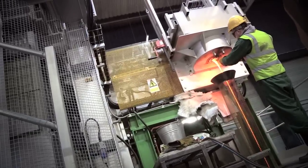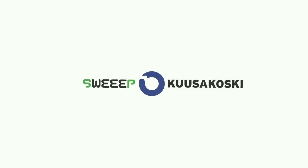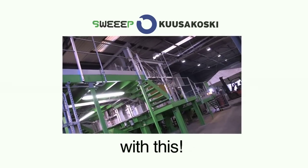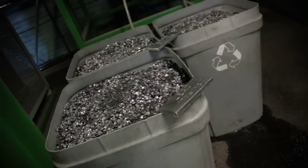But this major recycling problem has now been solved, thanks to one of the world's leading recyclers of electrical goods. And that firm is Sweep Kosakowski. Sweep Kosakowski is the first WEEE processing company in the world to perfect a commercially viable and clean process that produces lead from cathode ray tubes.